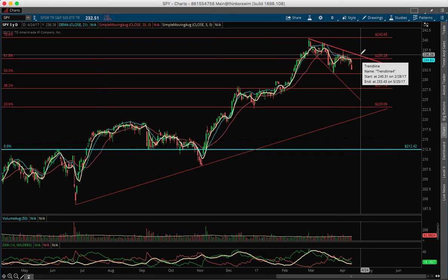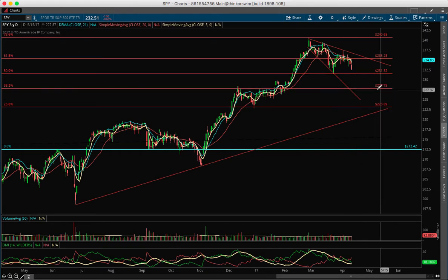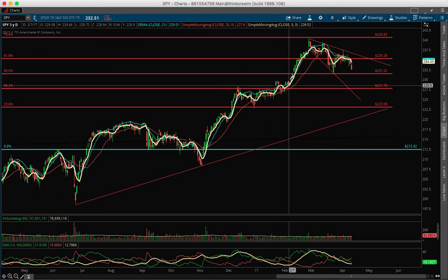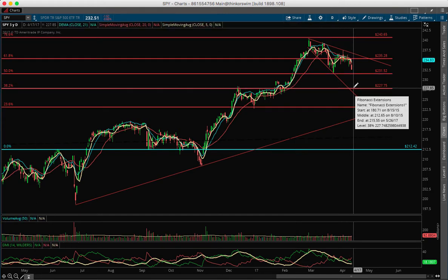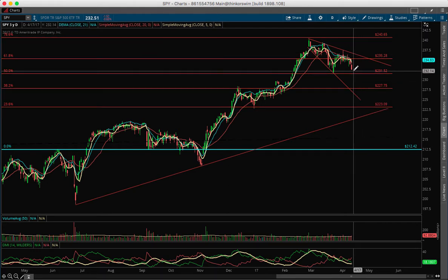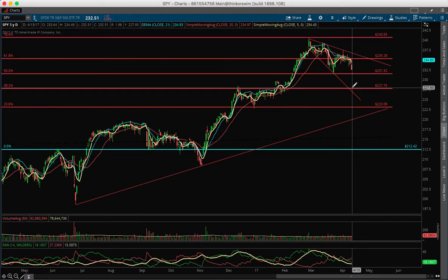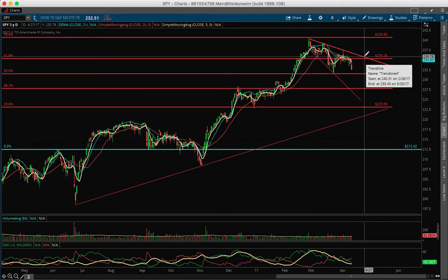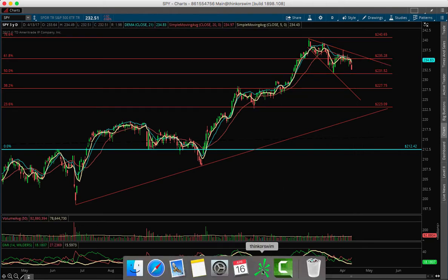But the real support is at 227 right here. It was support in December and January, until we broke out right here. This is the real support and that will be my target to go long. But again, many people will see 231.50 as a double bottom and it might bounce from here. So let's see what happens. Right now it's short-term bearish, but I'm waiting to see if I can buy around here, which is the bottom of this megaphone. That will be a nice trade to go long. So keep an eye on that one.